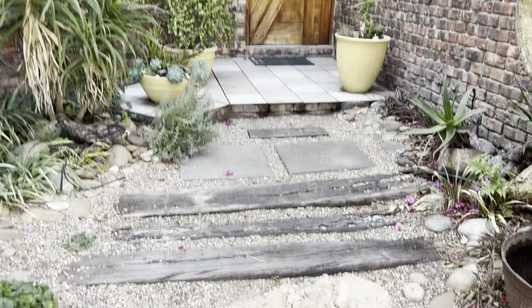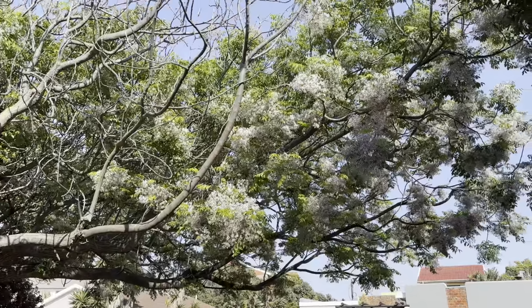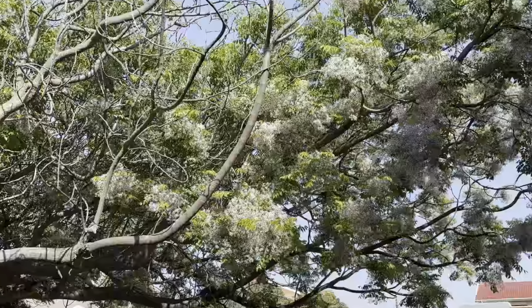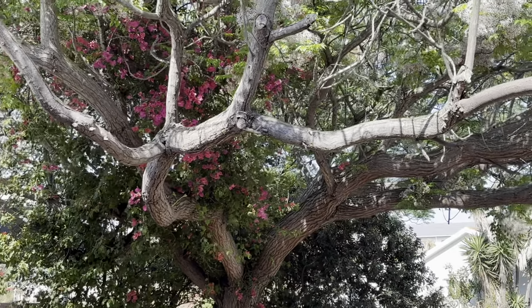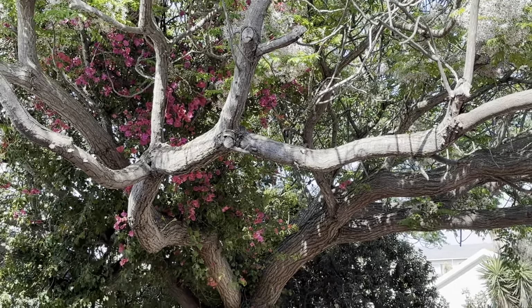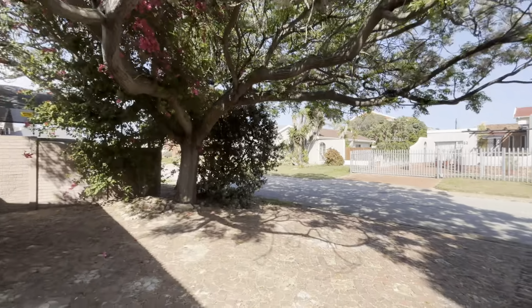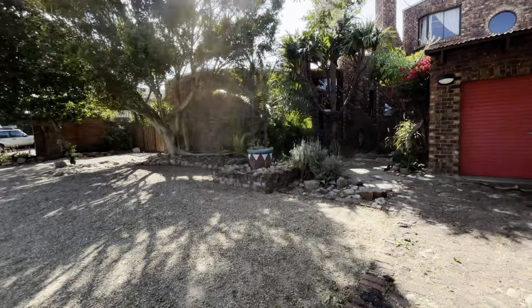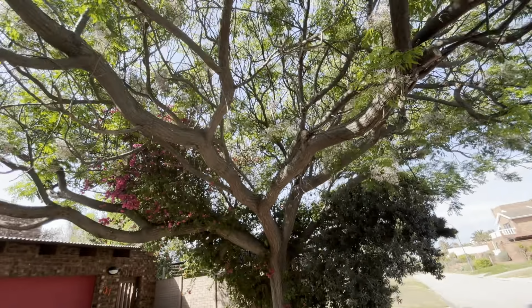So this is kind of a challenge. Oh, but just look at my beautiful syringa, I don't know, tree. Look at all the flowers. It is magnificent. The smell is gorgeous. There you can see a bougainvillea has grown into my tree. Isn't it magnificent? Watch how huge it is. But let me show you from the street. This is our home. Sorry for the sun. And this is my huge tree.